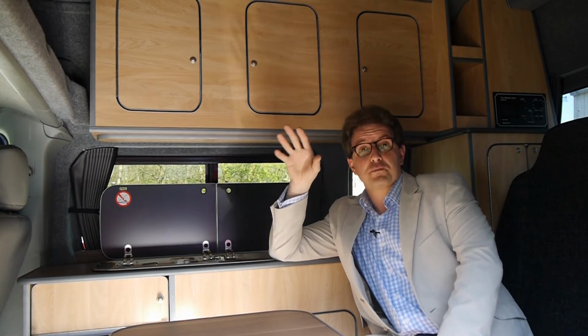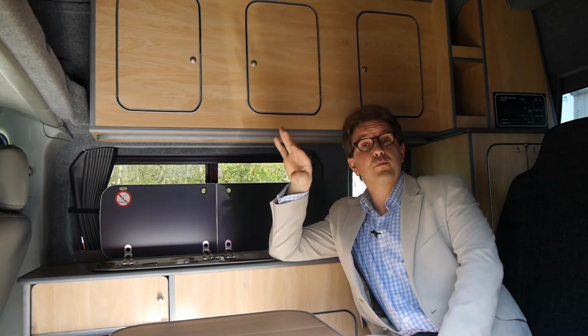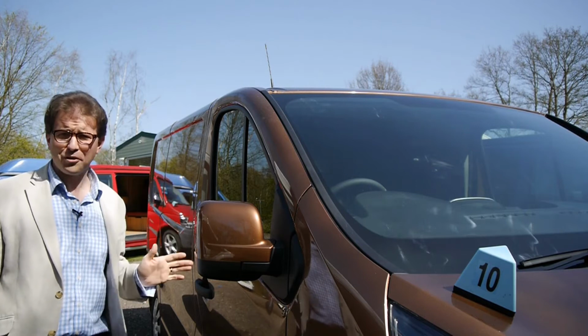The only disadvantage, I suppose, a lot of folks cite is there are a number of car parks and situations with a height restriction, and because these tend to be 2.4, 2.5 metres high, they won't go into the majority of those. Now this vehicle is what we might call a Tintop vehicle.